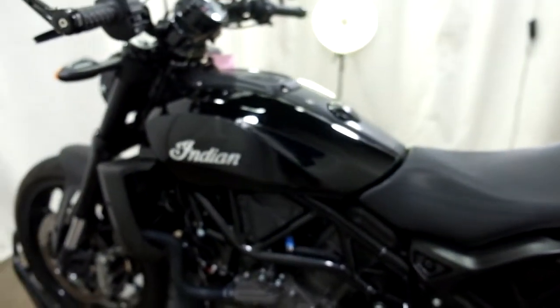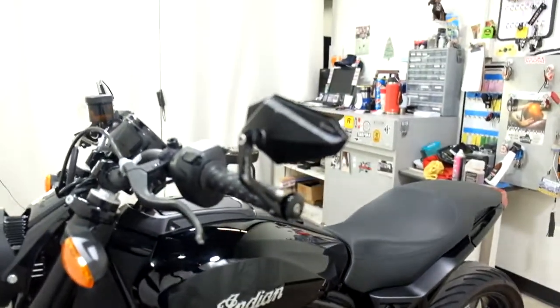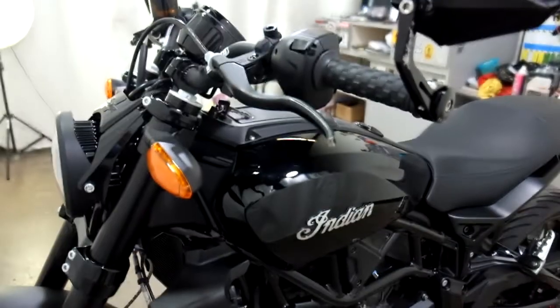This bike has been tipped over on the left-hand side. It's pretty minimal, but I'll show you. Pretty much all the damage is relegated to right here. Took it on the bar end mirror and snapped the tip of the lever off.